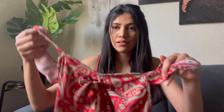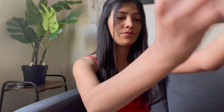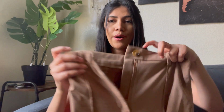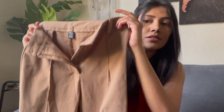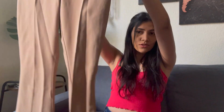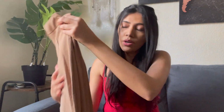I got it from SHEIN a couple of days back and this looks really pretty. Let's see how it looks once I put it on. Also, I'm going to review these pants from SHEIN. These are these brown pants, light brown pants. These are the pants that I got from SHEIN. They are like super long and with a little bit of cut below. So let's see how they look on me.